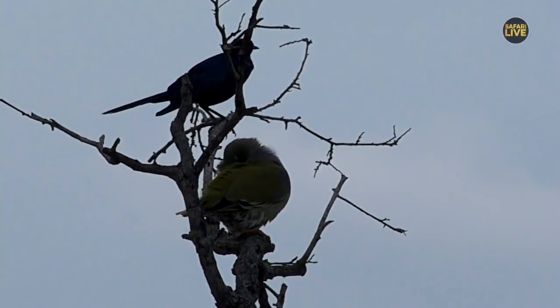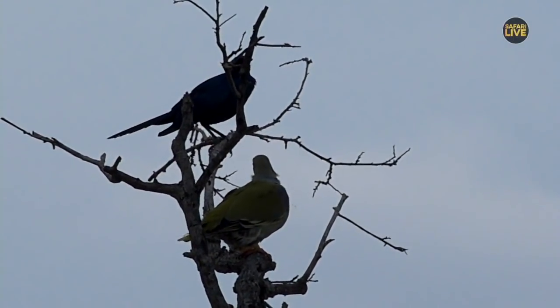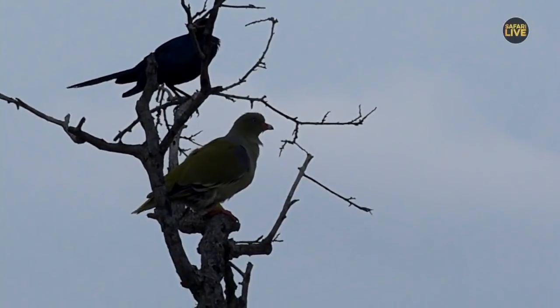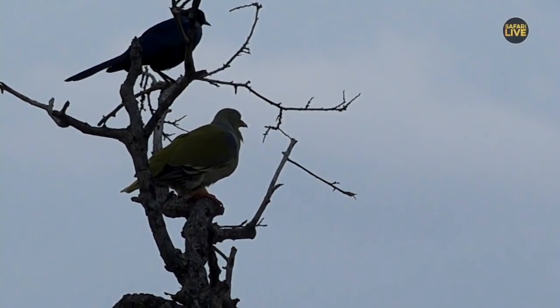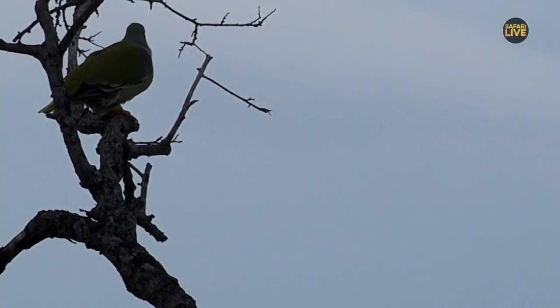That raptor. CJ, this is a pigeon we're looking at. It's not a raptor. It is a pigeon, very similar to a dove, just bigger. And they feed on fruit. They are exclusively fruit eaters. They have a very good relationship with fig trees, jackalberries, and any other fruit-bearing tree. And then they distribute the seeds far and wide.